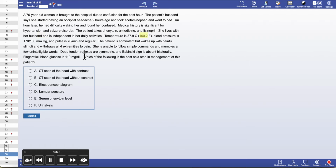Temperature is 37.9 C, 100.2 F. Blood pressure is 170/100 mmHg, and pulse is 70/min and regular. The patient is somnolent but wakes up with painful stimuli and withdraws all four extremities to pain. She is unable to follow simple commands and mumbles a few unintelligible words. Deep tendon reflexes are symmetric, and Babinski sign is absent bilaterally. Fingerstick blood glucose is 110 mg/dl.